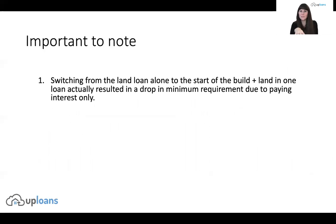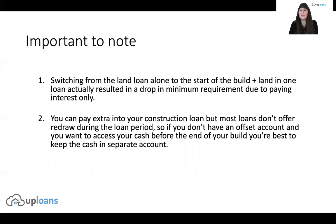All right, things that are important to note. Switching from the land loan to the start of the build, your actual minimum repayment will drop a bit. Don't freak out when this happens. It's because you're going from principal and interest to interest repayments. You can pay extra repayments into your construction loan, but be really careful. If you don't have an offset account on your construction loan, typically you don't have redraw from a construction loan. So it's incredibly, incredibly important that you don't put money into your construction loan without checking, because if you do, it can get stuck there.